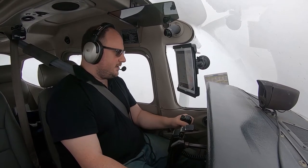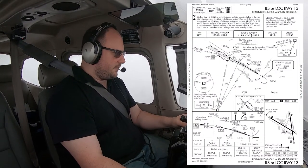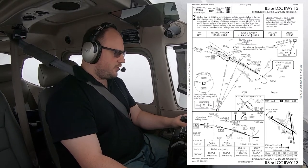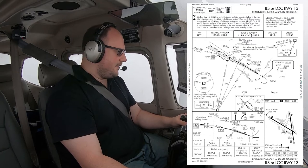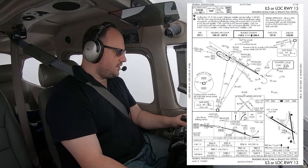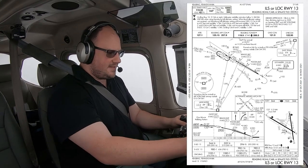Okay, while we're on this heading, let's do the approach plate briefing. We have a current approach plate, it is dated current. ILS runway 13 approach into Reading. ATIS is 127.1. We have information Sierra. Approach control is 125.15. We're talking to them now. We're on a 300 heading, maintaining 3000.